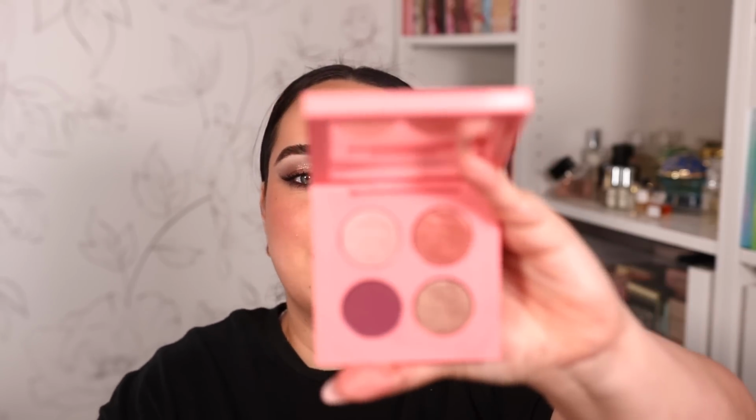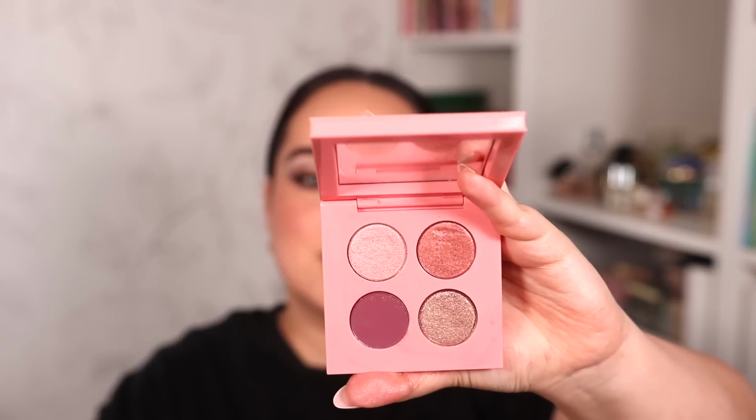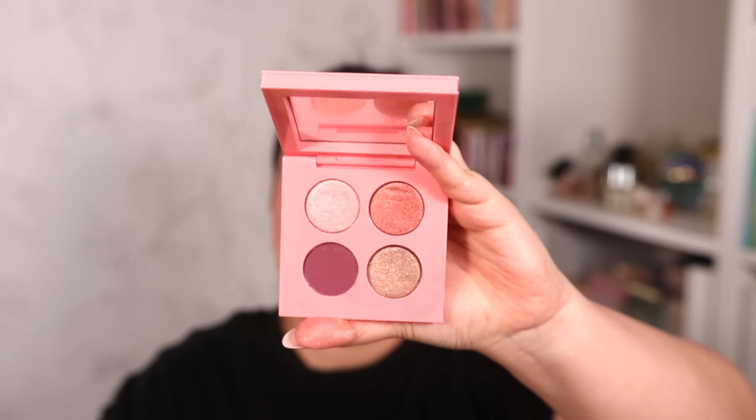The first one I'm going to talk about is one that I've been loving. Mostly I think because it's a new palette that is summery, but also because I honestly really like it. I definitely do not regret getting this one, even though it doesn't have the special shade that I was hoping for. I'm talking about the Pat McGrath Luxe Eyeshadow Quad in Passion Fleur right here.